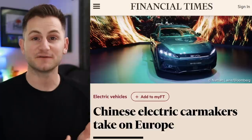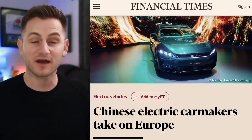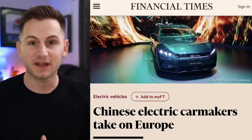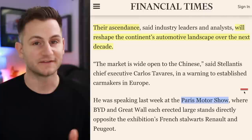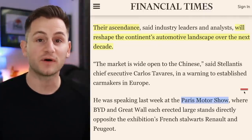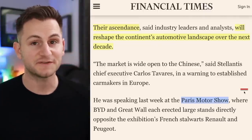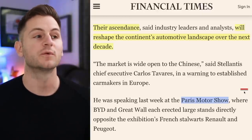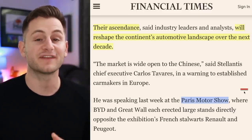Okay, shifting back to EV land. We have been talking now for a few months about one of the biggest storylines in automotive: Chinese EV makers flooding the European market and potentially the United States market later. It's already happening, but over the next 12 to 24 months, things could accelerate pretty rapidly. Some industry leaders are saying their ascendance, meaning the Chinese EV makers, will reshape the continent's, talking about Europe's, automotive landscape over the next decade.